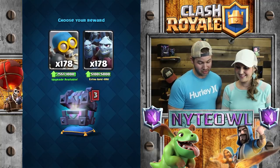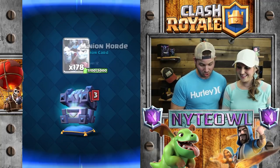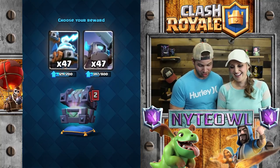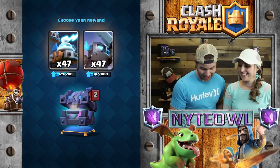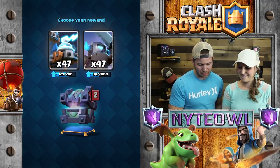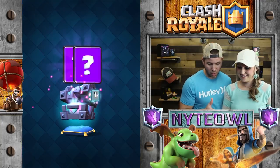Wow, we are not going to get any hogs. For real? Yeah, for real. Like, there's no way now. There is no way. Oh, wow. I thought hog was like a common card. I thought for sure we would get a hog. This is a tough one. I'm gonna take zappies just for kicks. Come on. Throw me some gold.